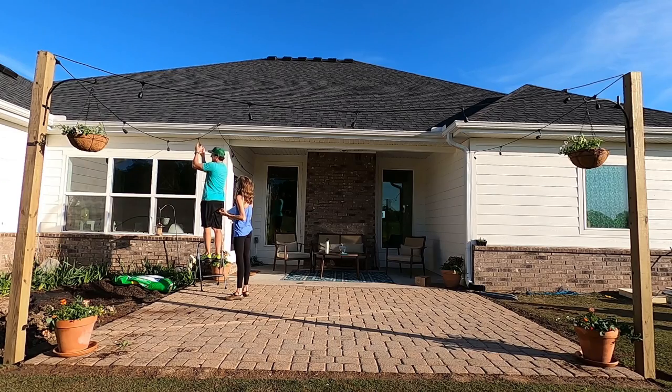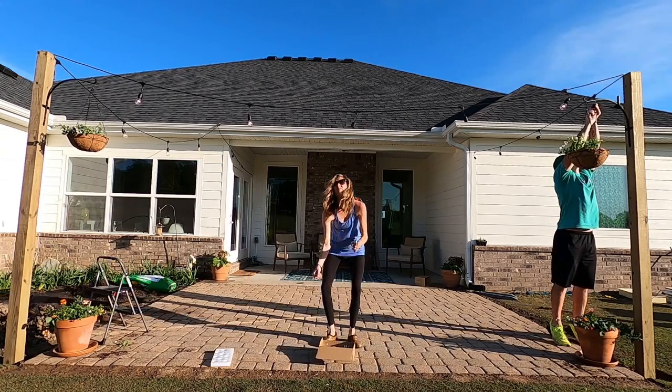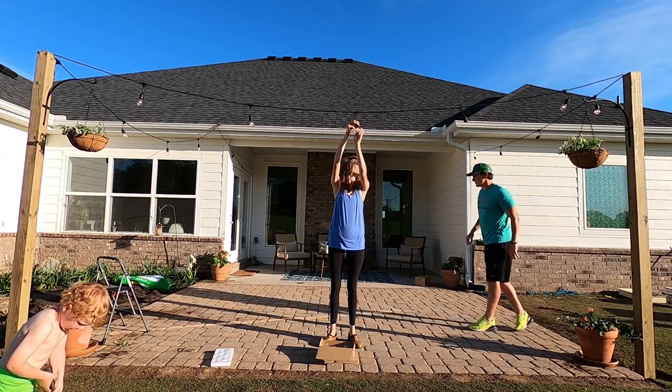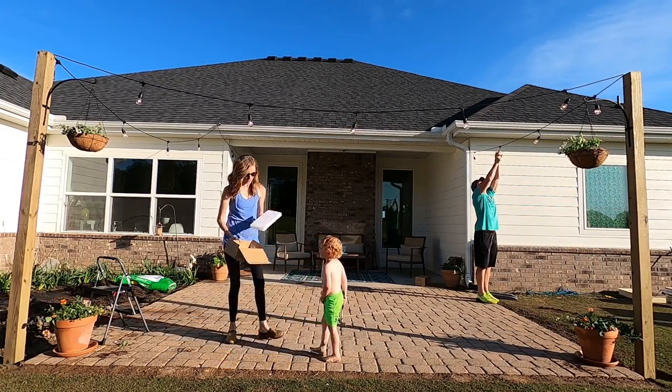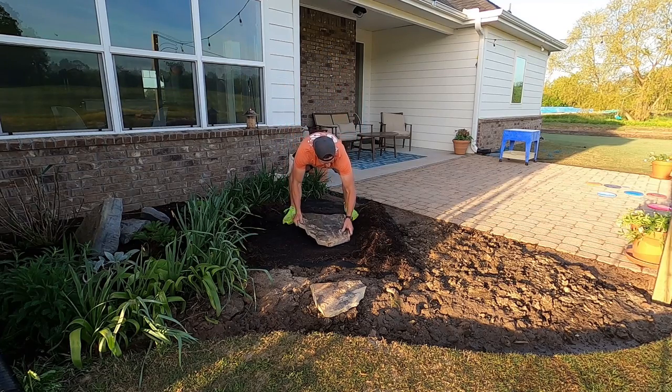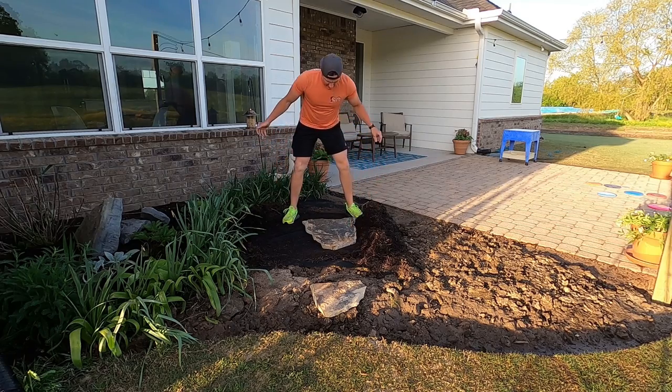And that's kind of the goal with this space, is just to have a spot where we can come with the family and hang out, spend time together, and be outside. We love being outside, and so that's our big goal with this, was to build somewhere we can spend time and make it easier to do that and more conducive to making the lawn fun again.